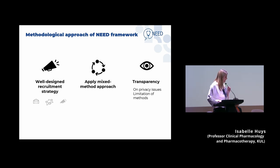So we need to apply a mixed method approach. Only using a database to find the data from patients will not help in this context. So we also need to talk with these patients via interviews, to listen to them, to listen to their journey. And as we have heard today as well from Annemie, as a starting point, maybe organize a focus group discussion, attending patient days, or combining this with surveys.